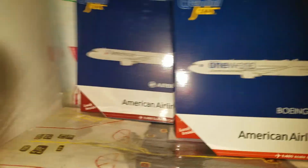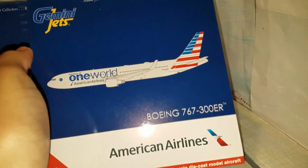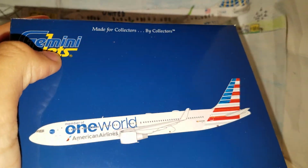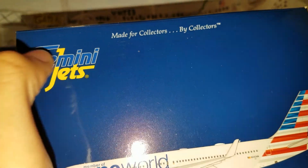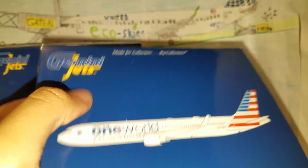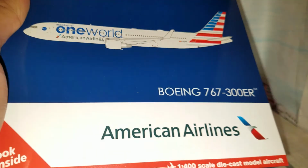Alright guys, so I'm gonna take this out of the stand hole now. Just gonna gently put this to the ground. Alright, so as you see, we got the classic Gemini Jets box. I'm just gonna do it for one, so you know what it is, because all Gemini Jets boxes are the same. So you got Gemini Jets titles in the top left corner, made for collectors by collectors. Almost messed that up. You got the Boeing 767-300ER, American Airlines, 1-400 scale diecast model aircraft.